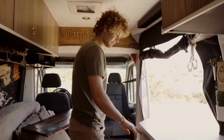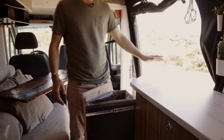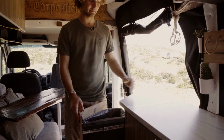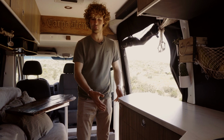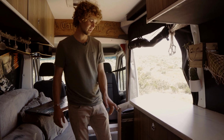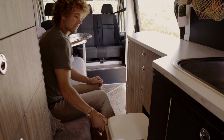This is one of my favorite features, a super space efficient bin. And what's nice, when it slides out like this, you can just slam it back in. When you're chopping stuff up here, you can throw it right in. You don't have to dive underneath some cabinets to find your bin. It's just always here, super convenient, nice feature.